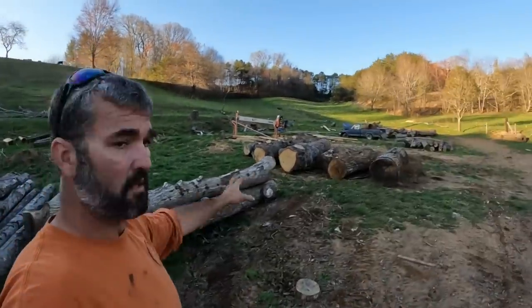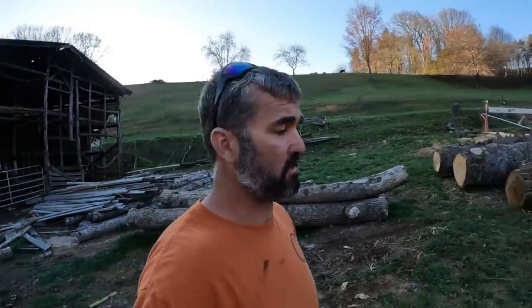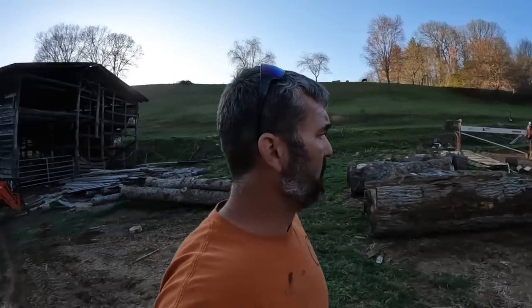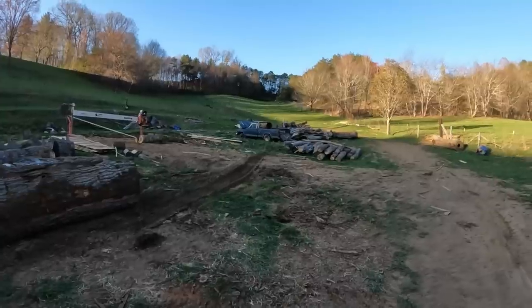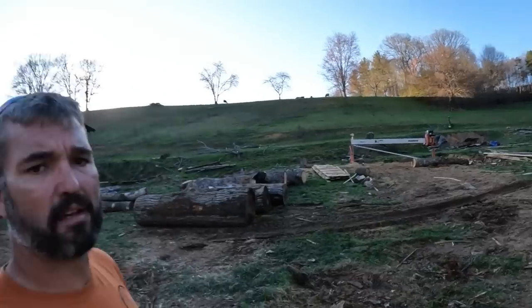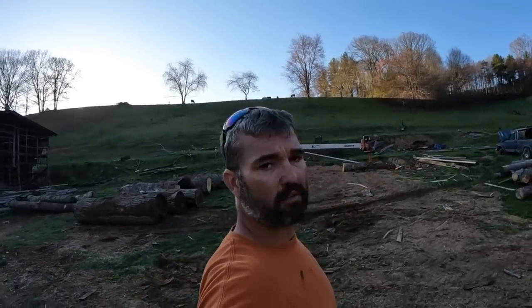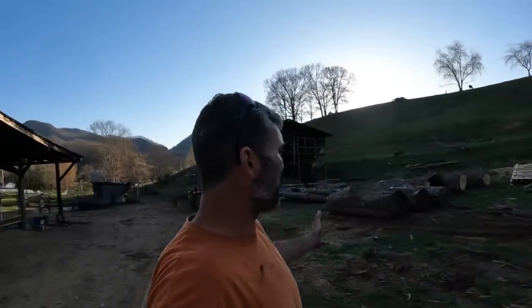So big logs. I'm gonna try and get the big logs cut to get them out of the way. And it's just fun to cut big logs. And working on getting all the firewood way up there, and have a section here for ones we go get from the grading yard. So we have a good bunch of logs that are ready to cut, and just trying to get everything organized.